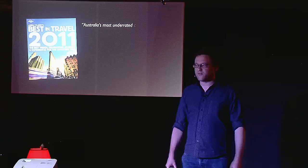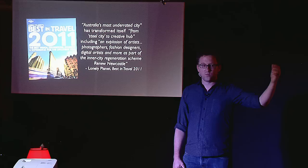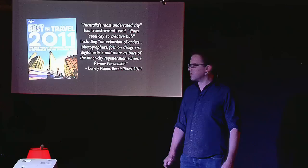And in 2011, Lonely Planet listed their top 10 cities of the world to visit list. Number one, New York. Number nine was Newcastle. And their rationale was that Australia's most underrated city has transformed itself from a steel city to a creative hub through all the projects that have been seeded there by Renew Newcastle.